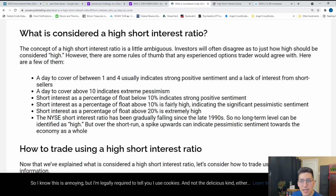So what is considered a high short interest ratio exactly? A cover ratio between 1 and 4 usually indicates strong positive sentiment. Now, in the case of SENSEONICS, we know that's not entirely true because we have a high short to float ratio in SENSEONICS. A cover ratio above 10 indicates extreme pessimism in the stock. Short interest as a percentage of float above 20% is extremely high.